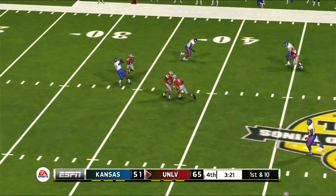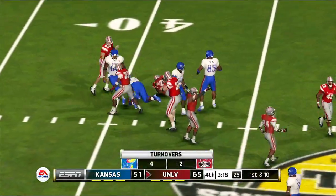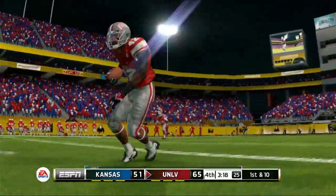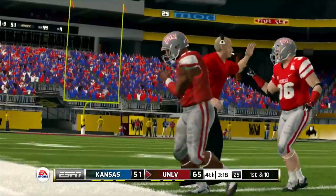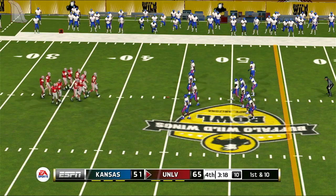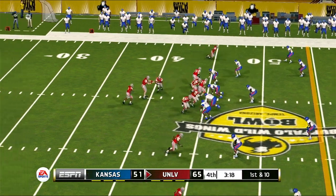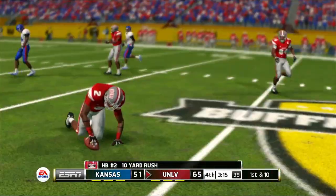And the safety with the interception. He telegraphed that throw. He eyed his receiver the whole way. That was an easy read by the defense. It's first and 10. Ball on the 44. Makes it out to about the 46.